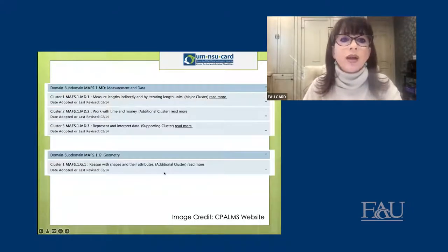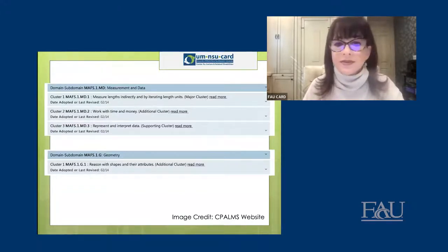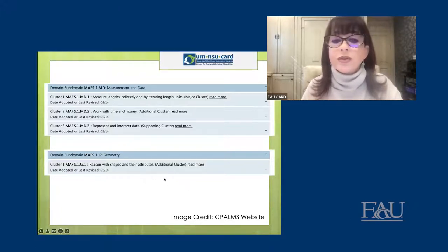Here are the rest of the goals for the other domains. So lots of language. Reason with shapes and their attributes. Again, our students can do this. They just need more practice.